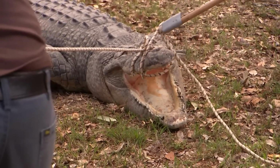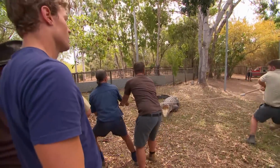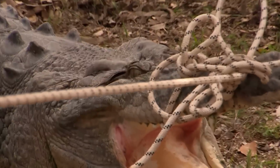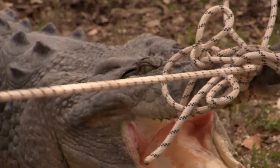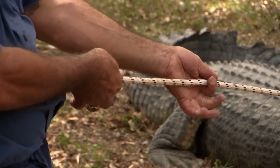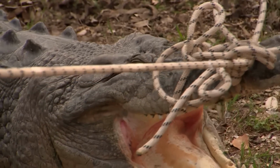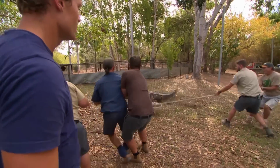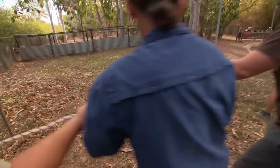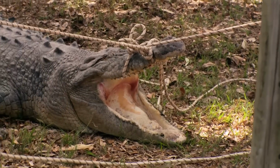It's good, Rick. All right, guys, rope 2 on. Oh, bit of a shake. Down the line. The team has finally managed to get the ropes on. Hang on. But the risk now is that the monster croc goes into a death roll in an attempt to escape. All right, let's go for a roll. Hang on him, guys, hang on him. Hang on. He's going to do it again.